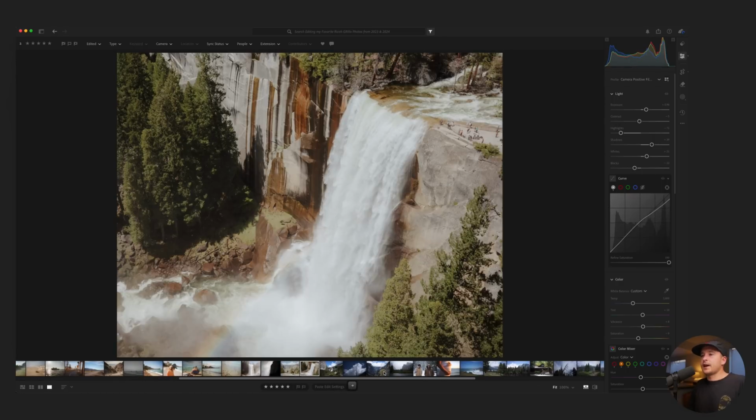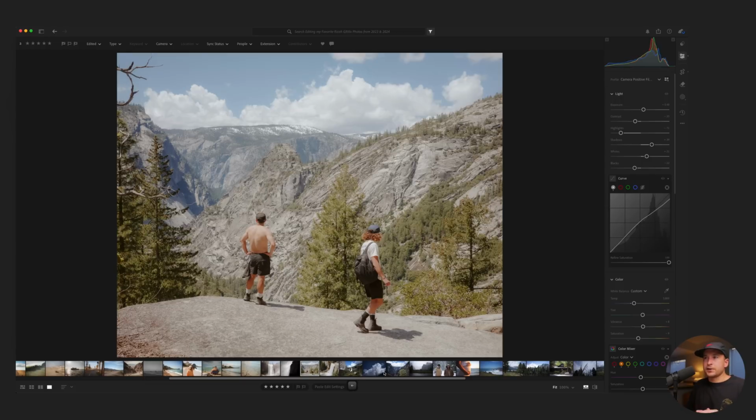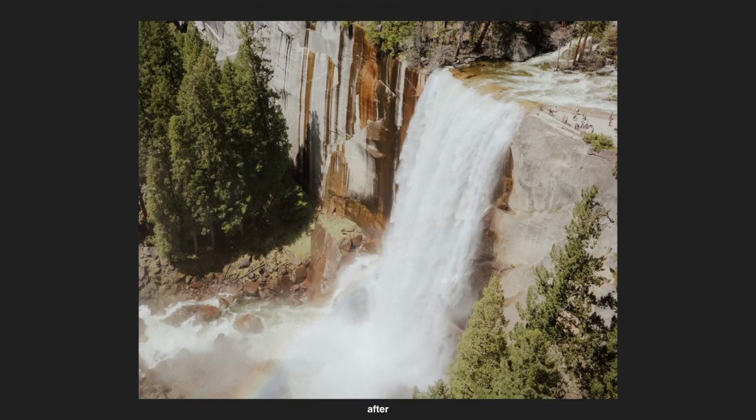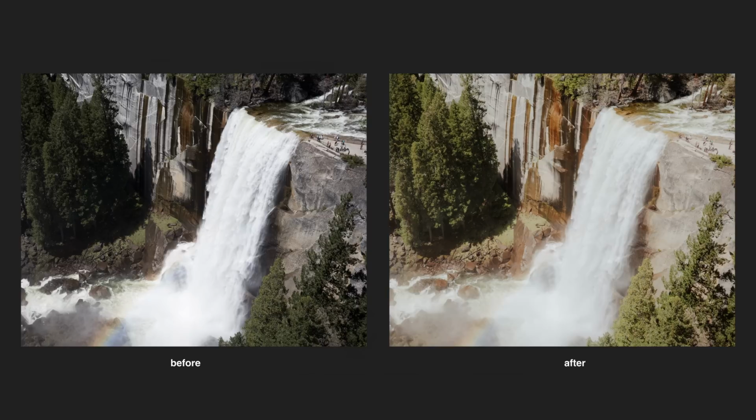Now, sometimes I like to match the contrast from shot to shot in certain series. Like this is from the same hike, so I could match that. Sometimes it doesn't really matter. I just err on the side of if it looks good, send it. So there's before and there's after.